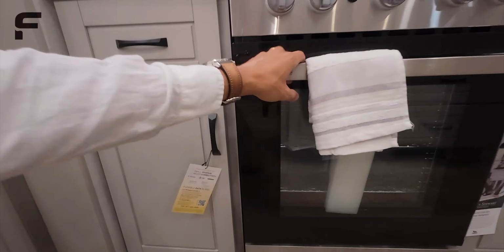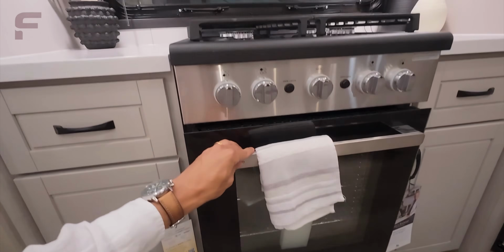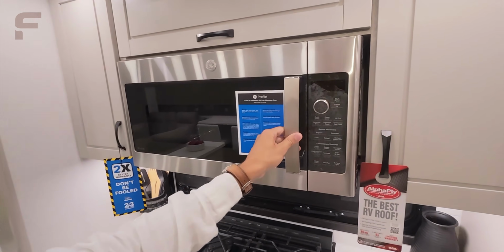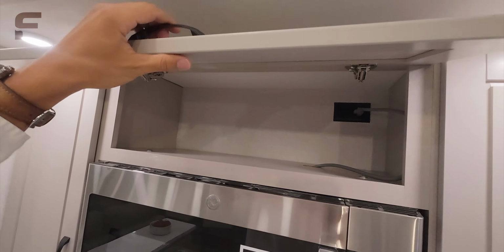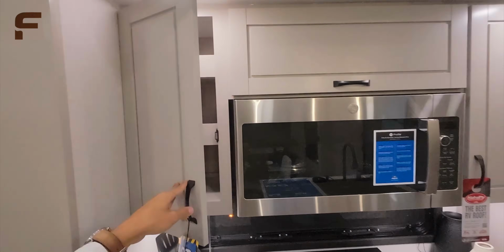Soft close cabinet doors and drawers. You got your GE profile appliances in here. So nice big oven, industrial style 4-burner cooktop there, and an air fryer, convection oven combo in that microwave. Adjustable shelving through here. Nice big storage through there. Again, solid wood cabinet doors and drawers that are stained, so they're not wrapped.